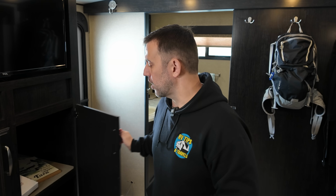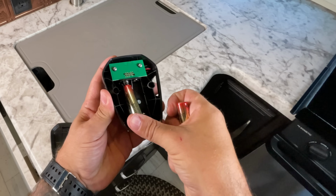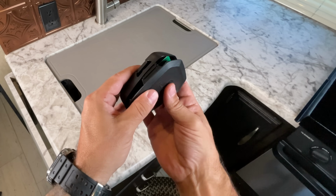Okay, before we get to number 1, I want to give an honorable mention to a product that a lot of folks bought, but it didn't quite end up on the list. And that's probably because I didn't feature this product in a video until October, which is already late in the camping season. But I wanted to mention this because it's an awesome product and it worked perfectly during my testing.